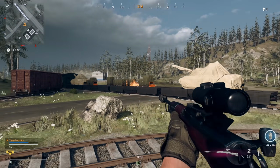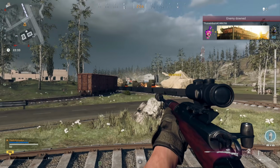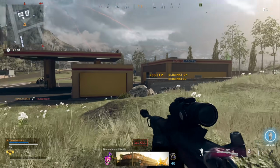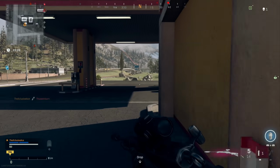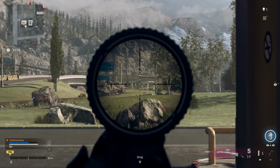I'm not talking about sniper rifles that are designed to be picking people off at really long ranges. I'm talking sniper rifles like the Kar98, for instance, that you would use aggressively, and you probably aren't going to be challenging too many snipes beyond, let's just say, like 150 meters.